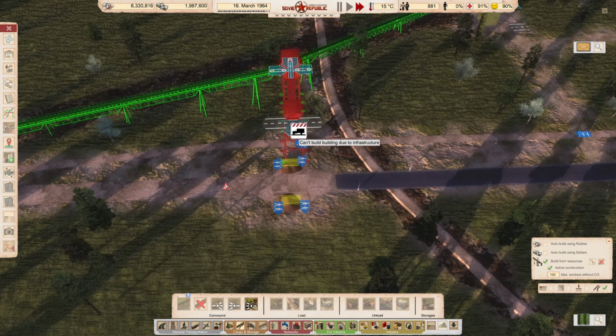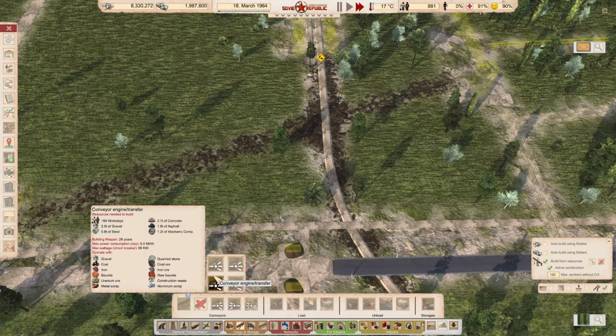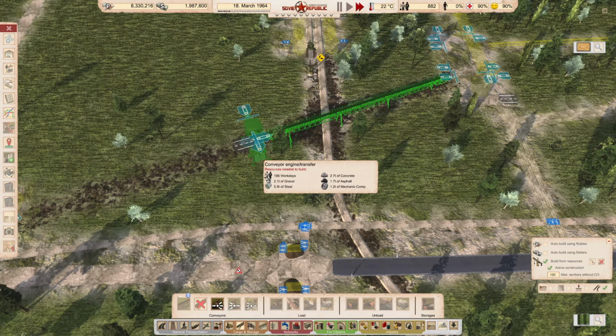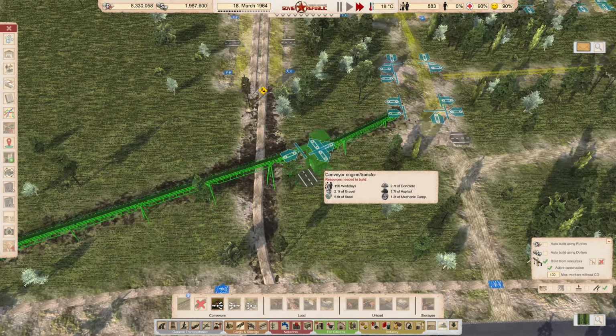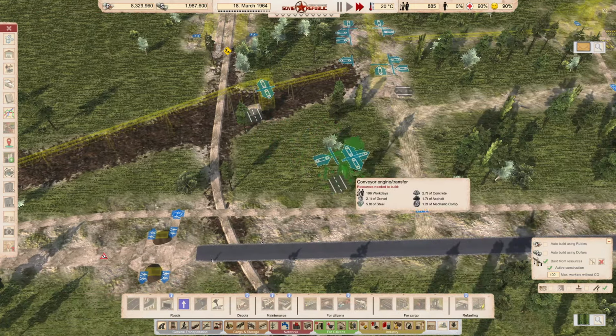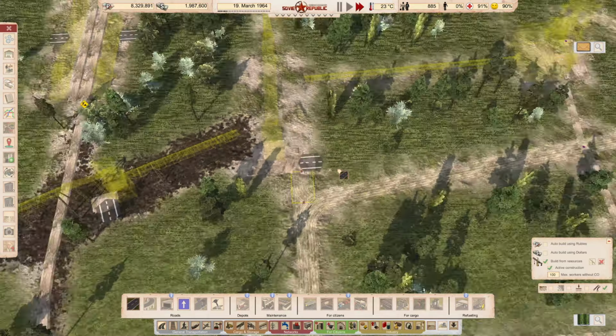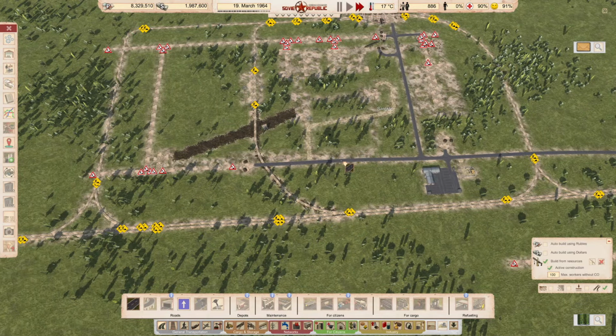Actually, what I'm going to need is, I think I have a mod for this. Conveyor. No, actually, I don't think those use electrified rails. So instead, what we'll do, something along these lines. And actually, for the time being, we'll just put in a dirt road. We'll worry about paving that later.